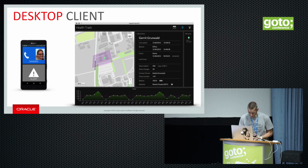How it works with the mobile phone: this is the person, the mobile phone, and if the person presses the alert button, you will see an alert sign coming up here. This can only be reset from this application at the moment. So the person with the phone can't reset it. It can, but it's hidden somewhere, to avoid people pressing alert all the time, right?